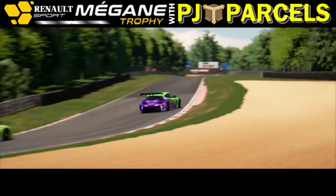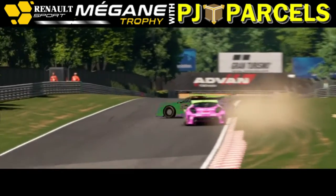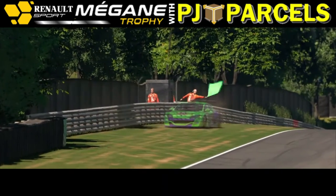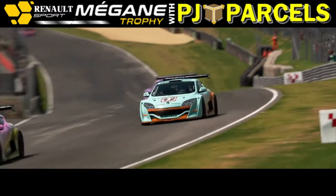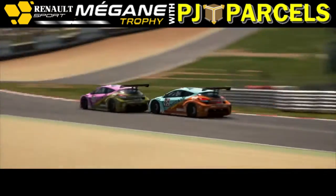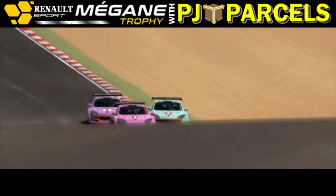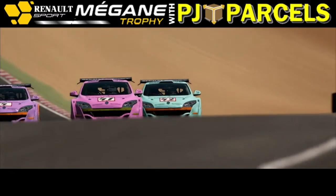As we see Mark and Brian, Mark's out wide and spun, unfortunately, just succumbing to the pressure that Brian was putting on. He knew it was coming, he just had to keep pushing and pushing and pushing. And now Ollie's on the back of Ryan, a slight tap going round Paddock Hill bend.